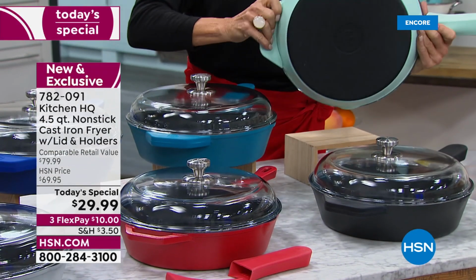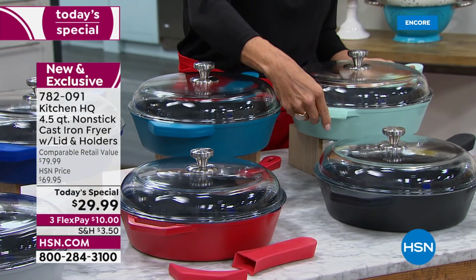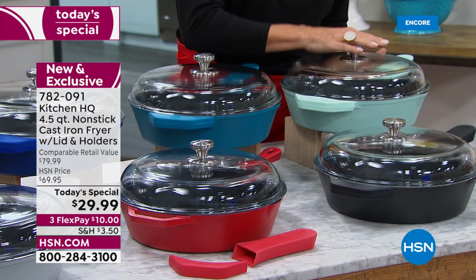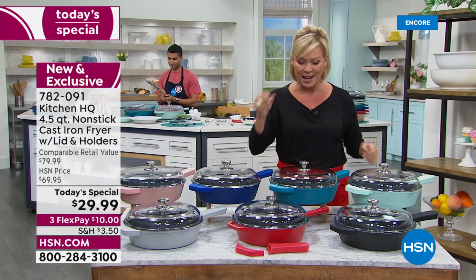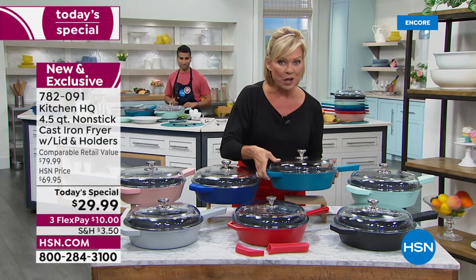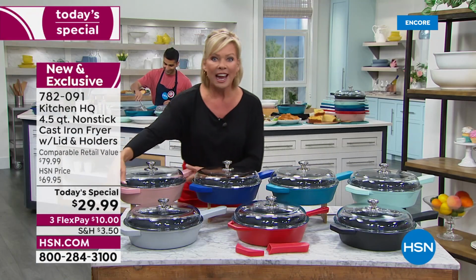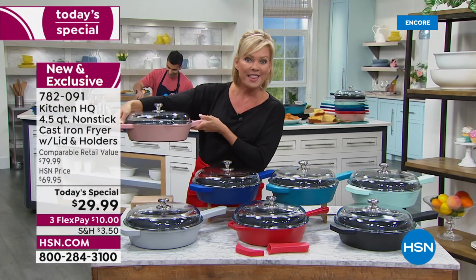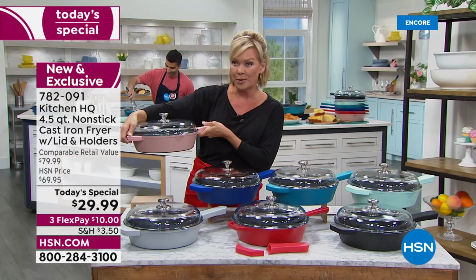And again, you're getting the silicone handles to match, so it keeps your fingers safe if you're pulling this straight out of an oven, which, by the way, you can put oven safe 500 degrees, even with the lid. So keep that in mind. Here's your teal. They're so pretty. We have this in the navy or the royal blue. Here's the blue, and then how about this rose? Isn't that the prettiest pan you've ever seen? But wait till you experience the performance.